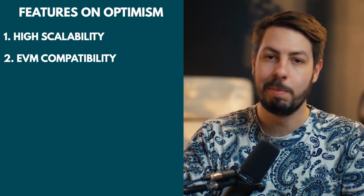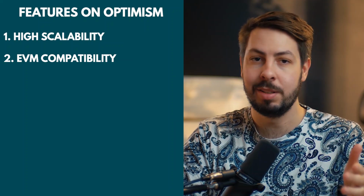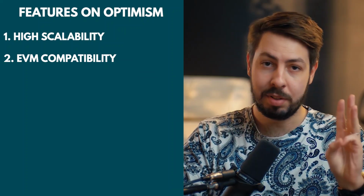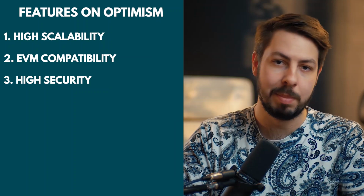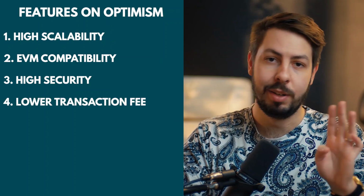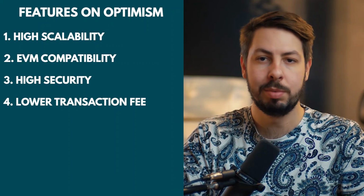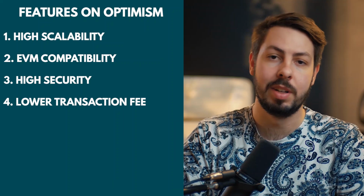Number 2, EVM compatibility. Optimism is EVM compatible, meaning that any project or application built on Ethereum can easily be ported to Optimism without the need for any additional translation or compatibility work. Number 3, high security. Optimism relies on Ethereum's proof-of-stake consensus mechanism, which means that it basically inherits the security of Ethereum. Number 4, lower transaction costs. By processing transactions in batches and relying on the security of the Ethereum mainnet, Optimism is able to reduce the cost of transactions, typically between 1% and 10% of the cost on the Ethereum mainnet.